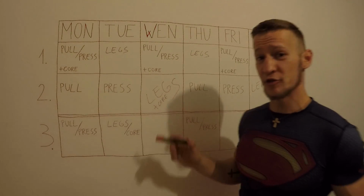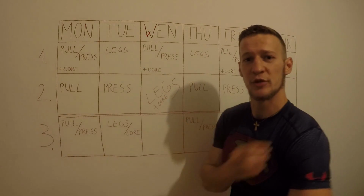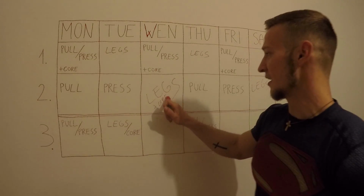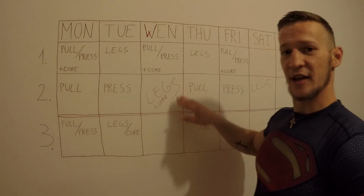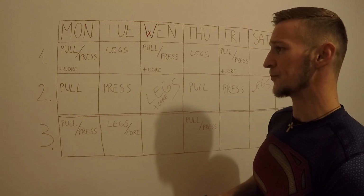Here, if you also train handstand, I would also put the handstand here. This was actually my previous training schedule: pulling, pressing, one-arm handstand and legs, and then again pulling, pressing, one-arm handstand and legs. It really worked well. I really like this schedule. It works amazing. Urosh is also currently on this schedule.